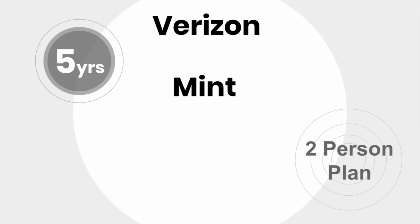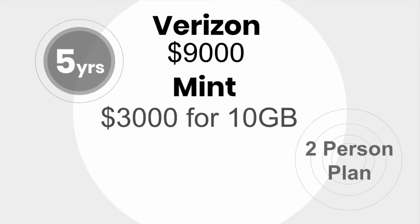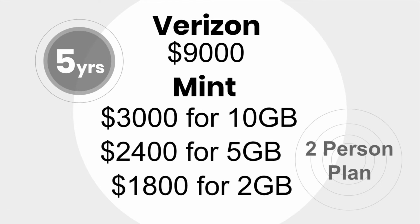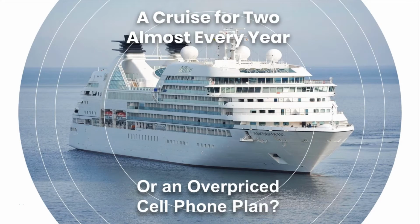If so, then the Verizon plan would cost you close to $9,000 over a 5-year period, while Mint's plans would only cost you $3,000, $2,400, or $1,800 respectively. I want you to really think about this for a second. With the money you'd save by switching to Mint Mobile, you could afford to go on a couple's cruise once a year for at least 4 of those 5 years.